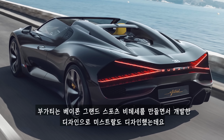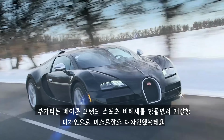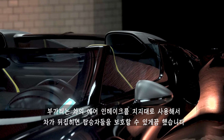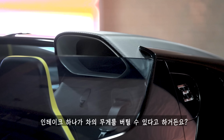Bugatti has designed the Mistral in a completely different way, using an idea it developed for the Veyron Grand Sport Vitesse. Rather than have a pair of solid humps behind the seats, Bugatti decided to use the car's air intakes as structural elements to protect the occupants if the car flips on its roof. Each intake is strong enough to support the weight of the entire car.